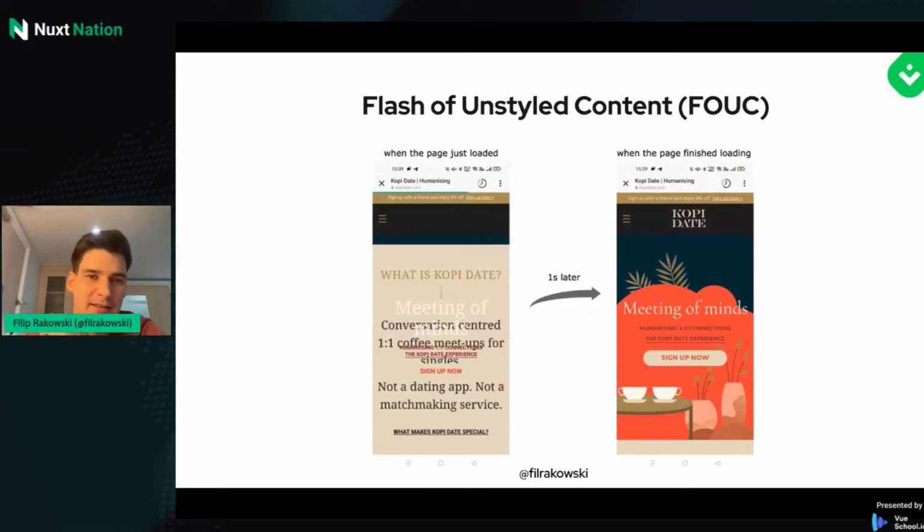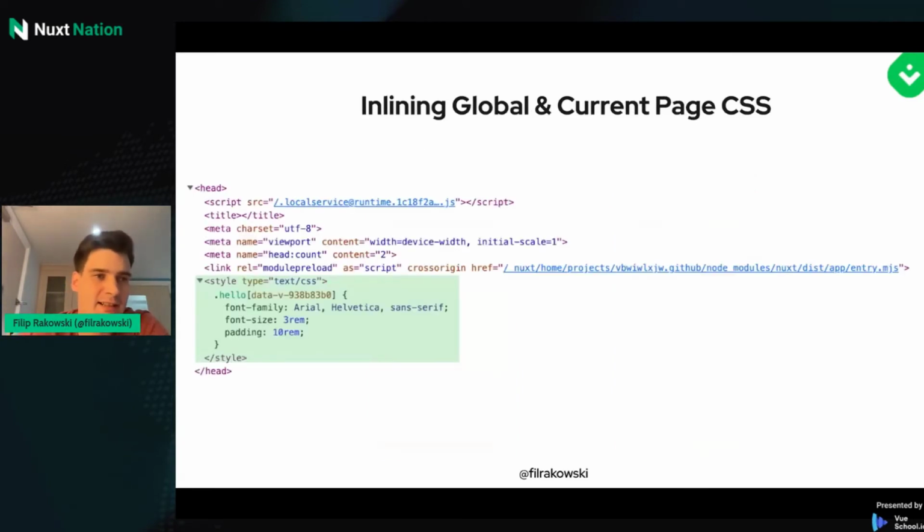It's a common problem, and it occurs when the markup renders before the CSSOM starts to be generated and then applied to the DOM. It usually happens when we load our CSS asynchronously. So what Nuxt does to prevent that is inline the global CSS and the CSS from the current page inside the index.html. So as soon as we download index.html, we don't have to wait for any asynchronous CSS file or anything like that. We immediately have the files required to render the current page.